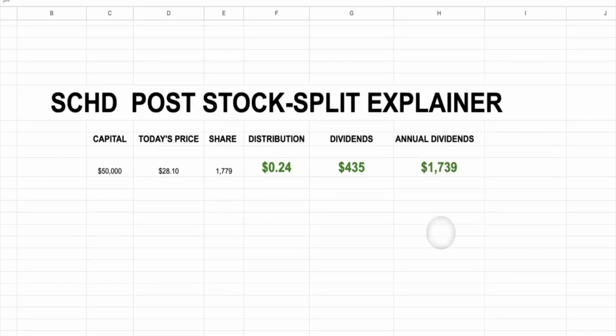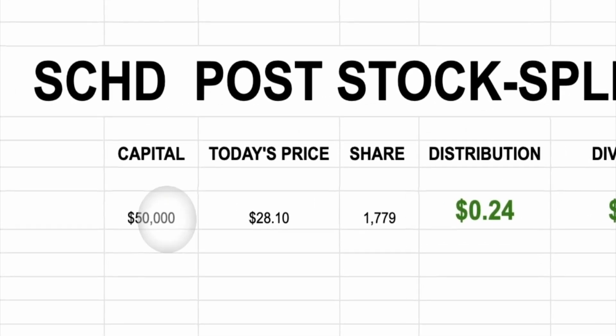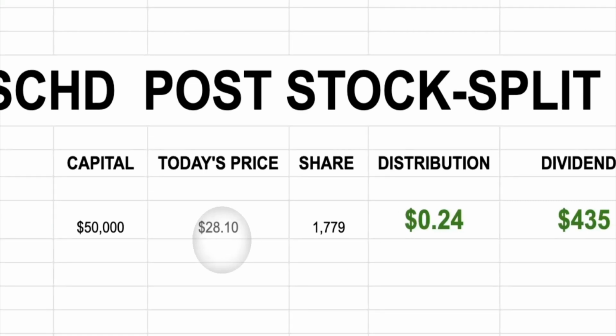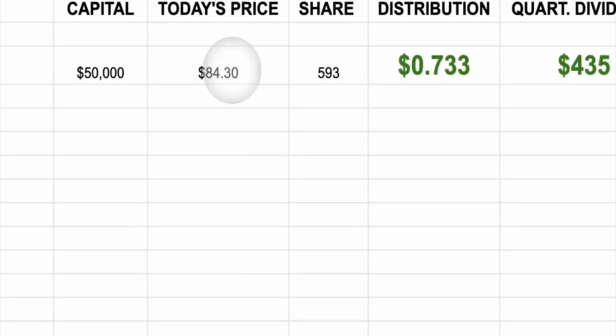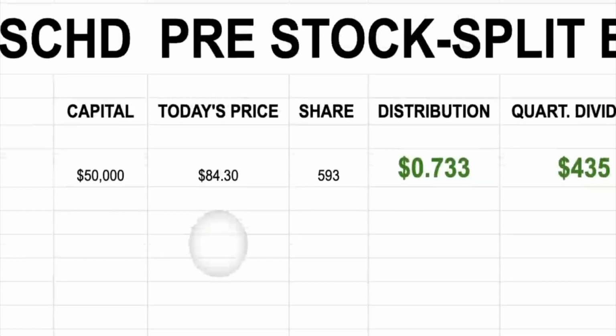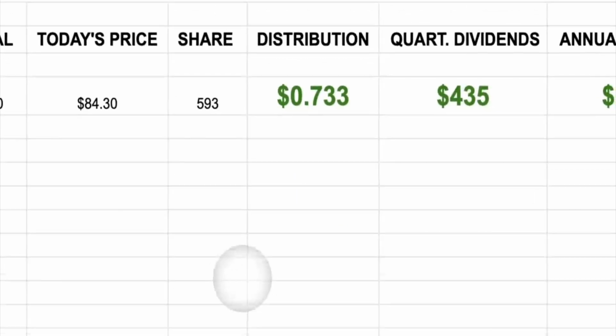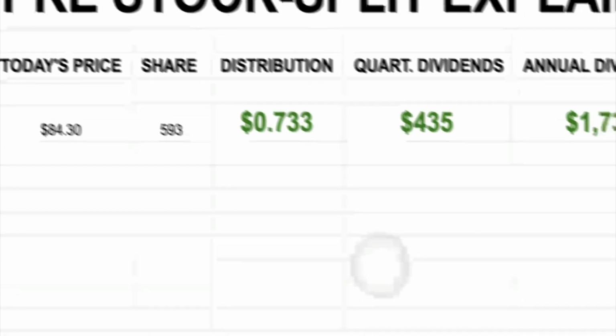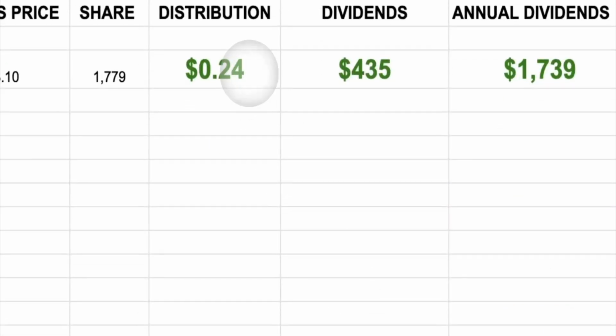Now, how will these numbers look post-split? If you go down here, you'll see the SCHD post-stock split explainer. It's the same amount of money, $50,000, but instead of $84.30, your price is going to be $28.10. Because this is a forward split, they're going to give more shares, but the share price will come down. Instead of having one share, you're going to have 3 shares, each representing $28.10. So instead of 593 shares, you're going to have 1,779 shares. You remember you get 73 cents per share; now you divide by 3, so you get 24 cents per share.